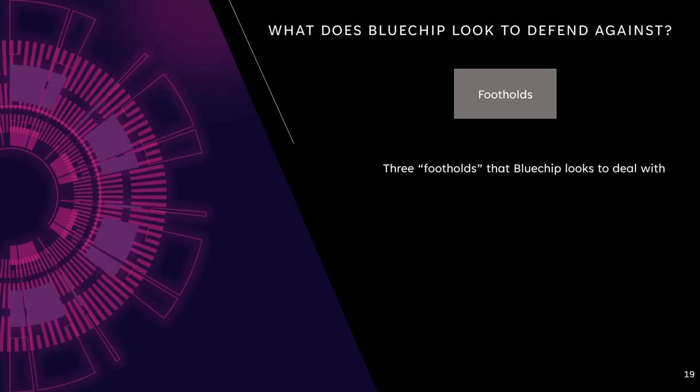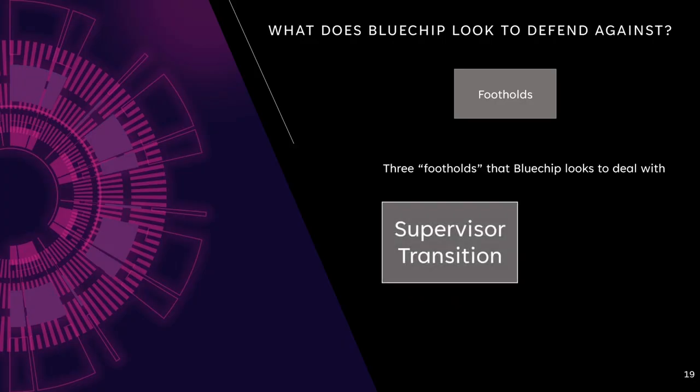So there are three types of footholds that Blue Chip looks to deal with. The first foothold that Blue Chip wants to deal with is the supervisor transition foothold. This foothold provides a hardware mechanism that allows unprivileged programs to transition into a supervisor mode, bypassing usual hardware-enforced protections. Basically, for example, someone might only have read and view permissions, but now they have read, write, and view permissions. This malicious hardware is usually triggered when a sequence of instructions is observed being executed by the processor. And in this scenario, this particular sequence is hard-coded.